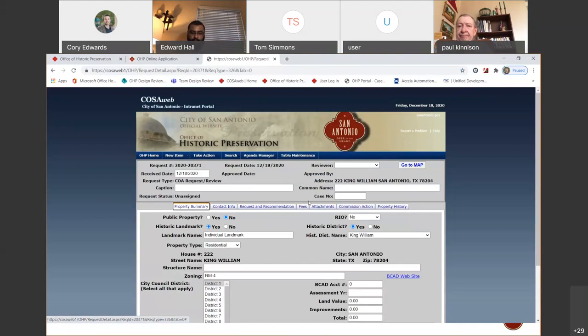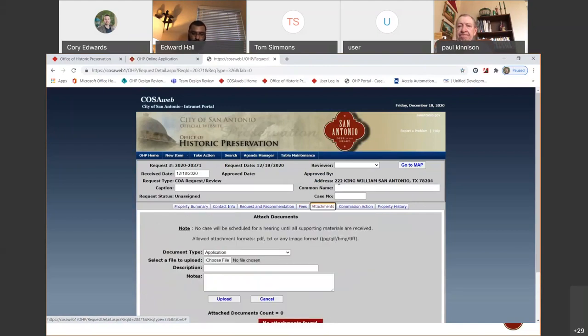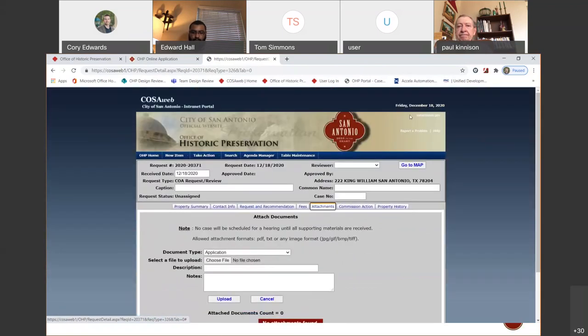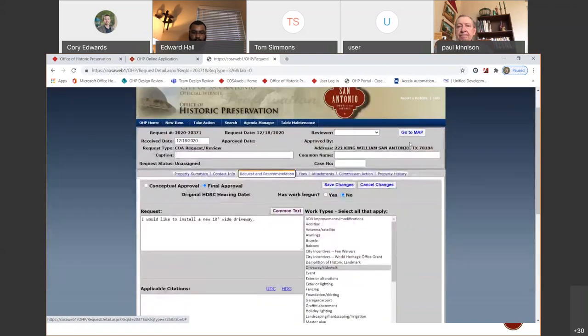When we assign it and we've made sure it's complete, it's going to go live on that Explorer map that I'll talk about at a different session. And so Barbara asked the question about things that are coming in for review and will we have a chance to see them. This is how. So if there were attachments, they would be here, and those attachments would be available on that public facing map. And don't worry, I'm going to cancel this so that it's not in the system anymore. This isn't a real request, but you can see that that's kind of how it's intended to work.